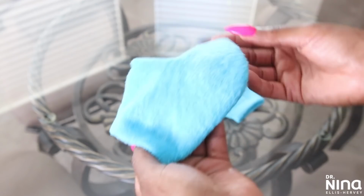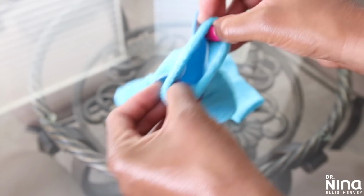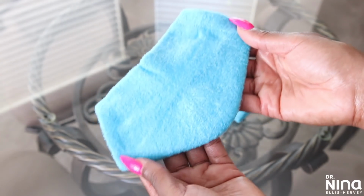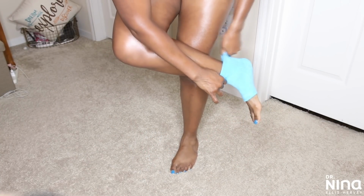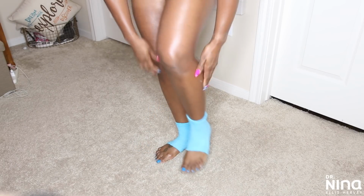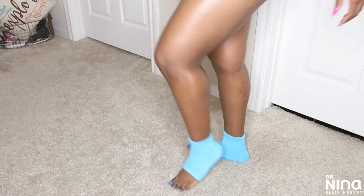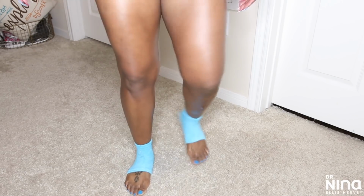But to keep those feet nice and smooth, I've also been using my Zentos moisturizing heel socks, which cut down on dry and crusty heels. These are like half socks almost, but they have gel inside. They're gel lined for softening, and if you're extra dry, check these out. And also you can put on like a body butter or something like that to help protect and lock that in overnight. One of the only socks I can sleep in overnight, and I absolutely love them.